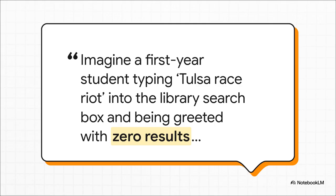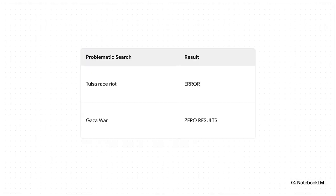And you've got to understand, this isn't some what-if situation. It's happening right now as libraries roll out these new AI search tools. Just picture it. You're a student, you've got a paper due, you search for a huge, well-known historical event, and the library's fancy, state-of-the-art system just comes back with nothing. Blank, like it never even happened. And it wasn't a one-off.